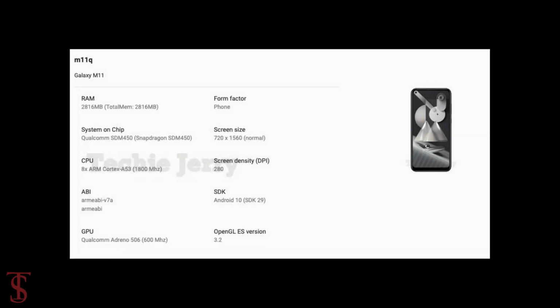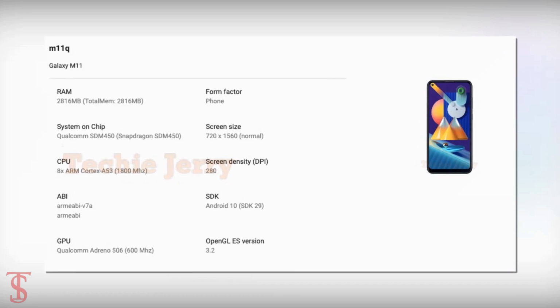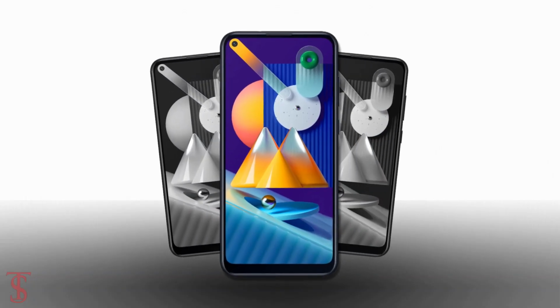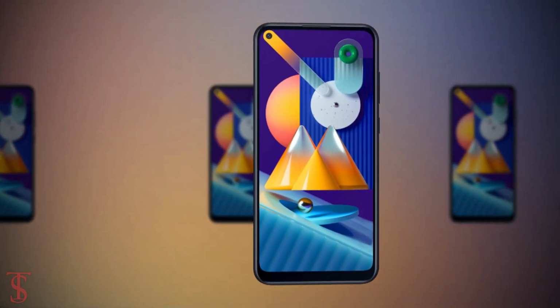Apart from this, no other details of the Galaxy M11 have leaked so far. So, as of now, that's all we know about the Galaxy M11 smartphone, and we'll come to know more details about the phone in the coming days.